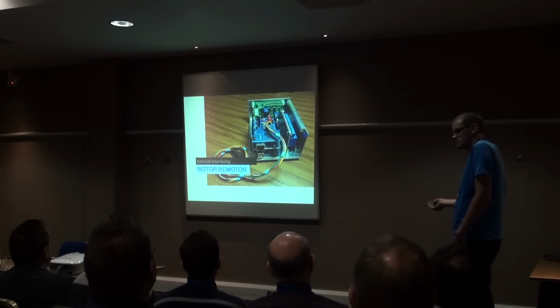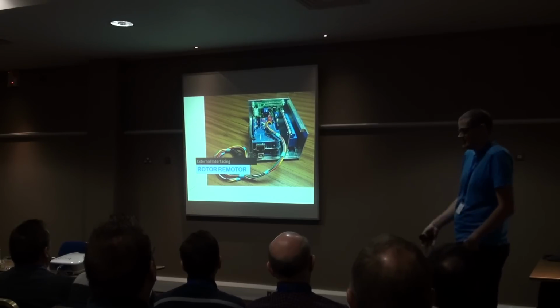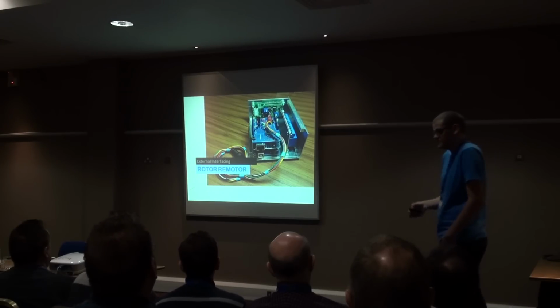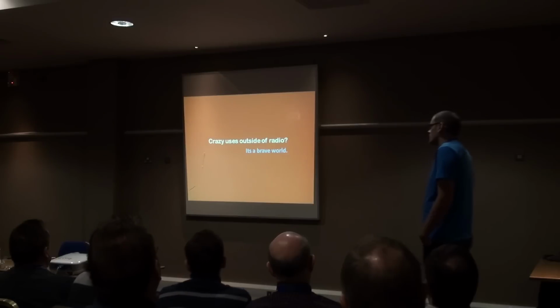But the shields are an extra with the Arduino, and they vary. You can pick them up sometimes on eBay for £5 to £10. The Ethernet-based ones are sometimes a little bit more expensive. You can be paying up to £30 to £40.